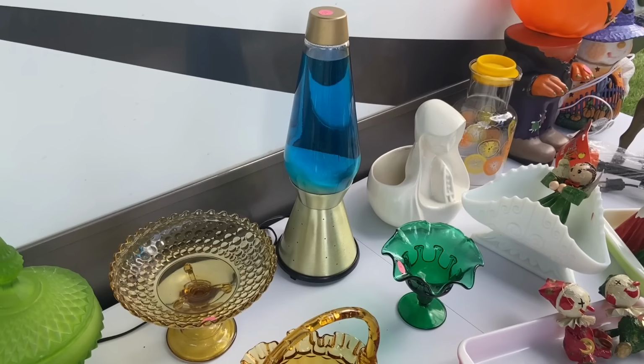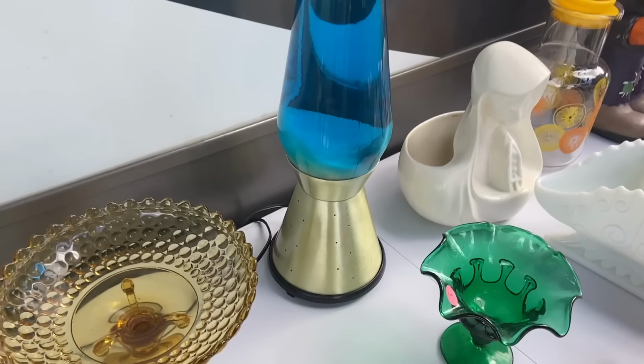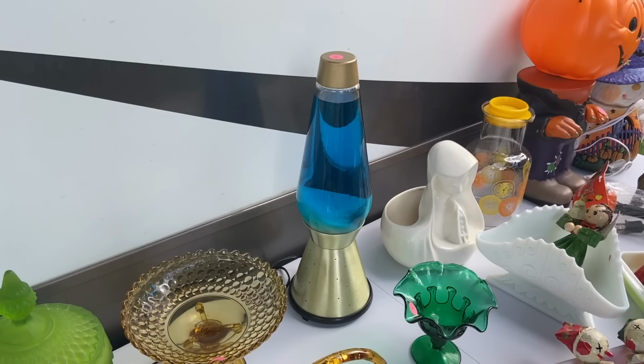The original issue lava lamp, $50 in the blue, which is a hard color to find. And look at the pinholes on the bottom, so you know it's from the 60s. Usually that blue fades out a lot, so this is in really good condition.